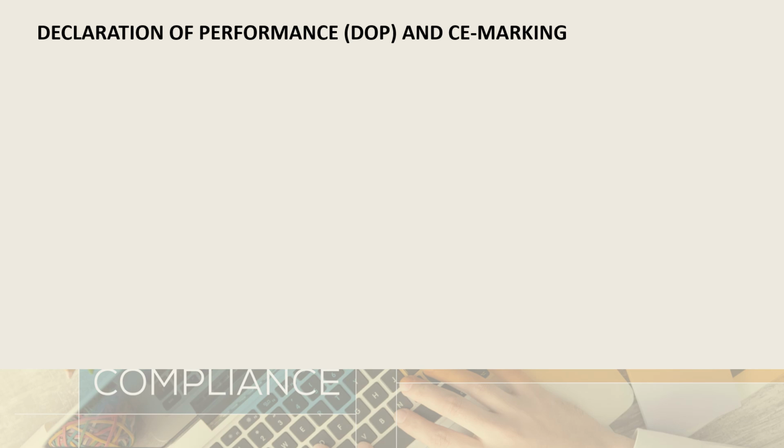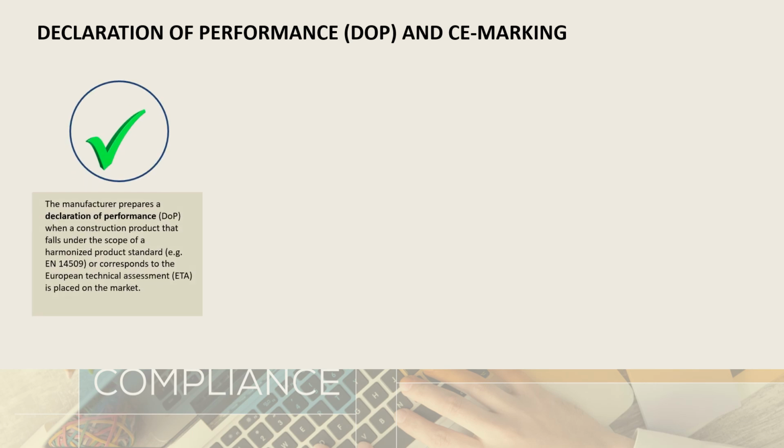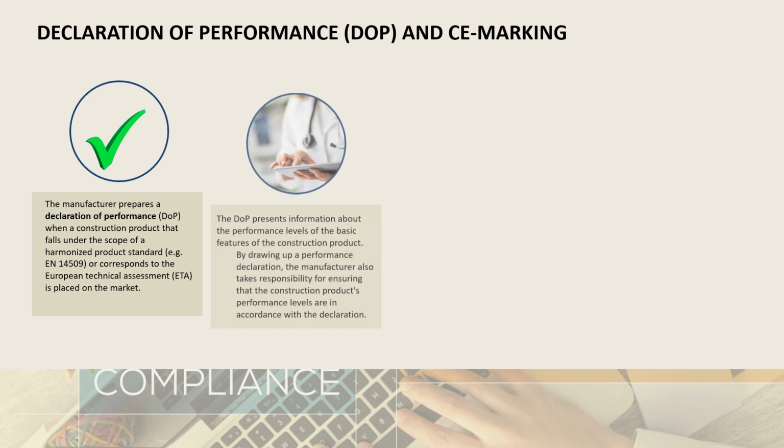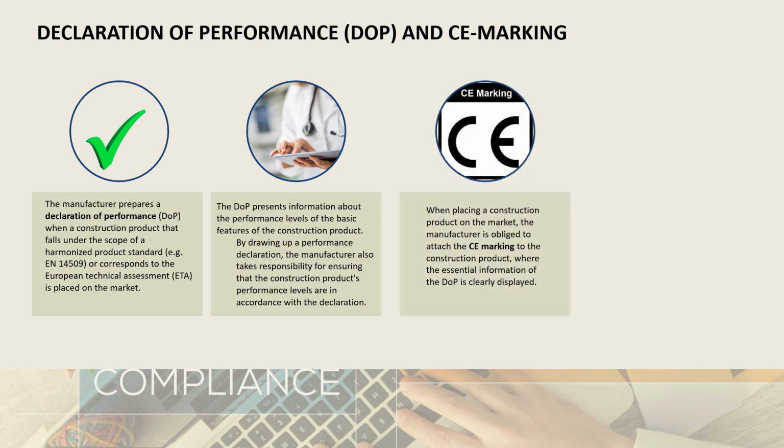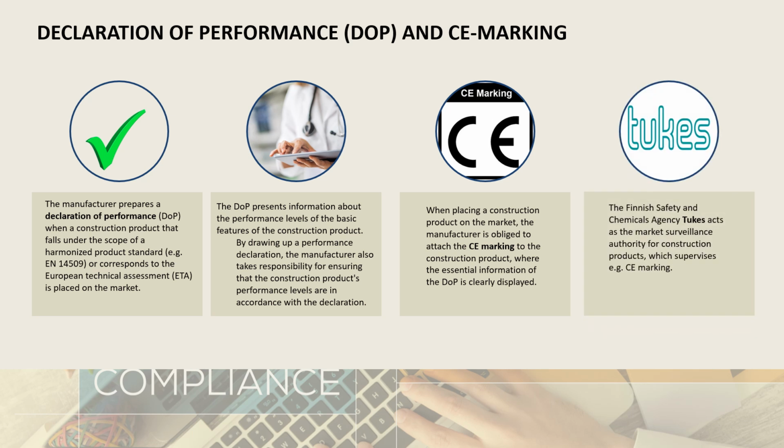So, if a manufacturer has a new product, they must prepare a DOP, assuming that their construction product meets a harmonized product standard, like the EN 14509, or the product has gone through a European Technical Assessment, ETA. The DOP details its performance levels for key features. By creating this document, the manufacturer takes responsibility for ensuring the product meets the standards they have declared. Once the DOP is in place, the manufacturer is obligated to attach the CE marking to the product. But that's not all. The Finnish Safety and Chemicals Agency, Tukes, acts as the market surveillance authority for construction products. They keep a close eye on the market to ensure that products comply with the DOP and CE marking requirements.